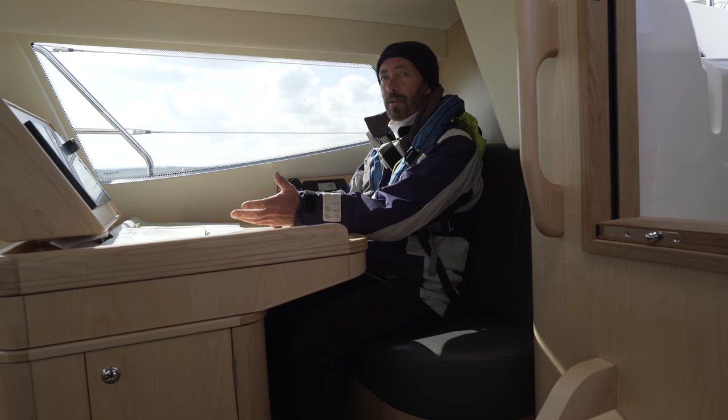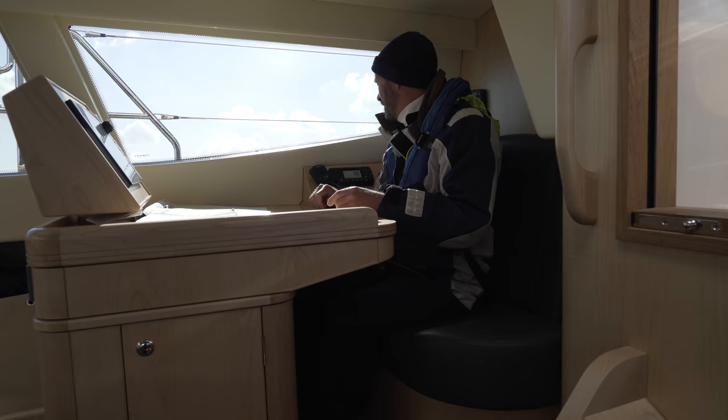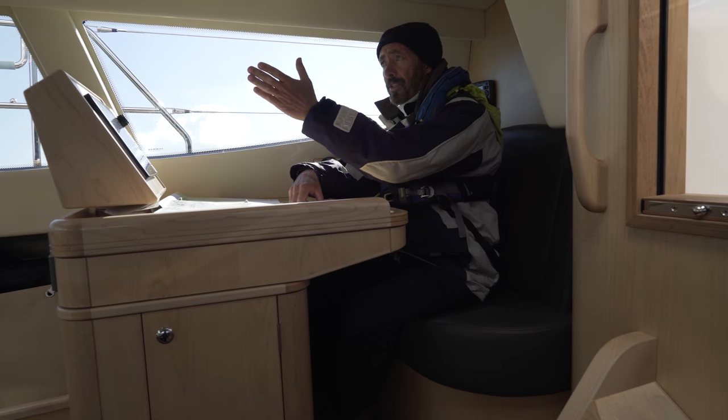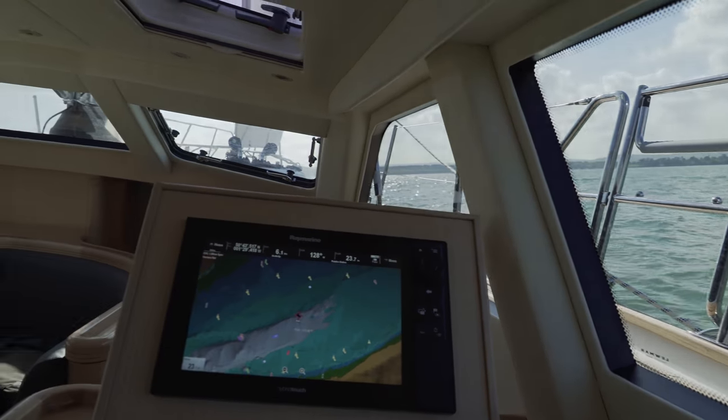This is the dream helm down here. We have perfect views of the whole 180 degrees ahead, or 270 degrees. You can see forward to steer. Autopilot is right here, charts, and a great view forward.